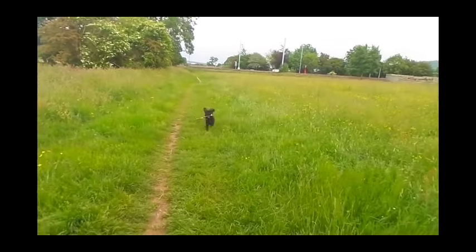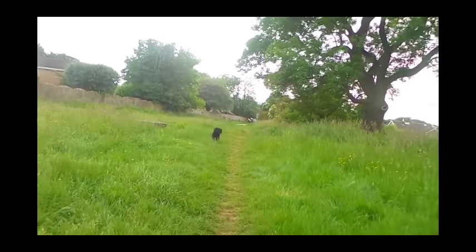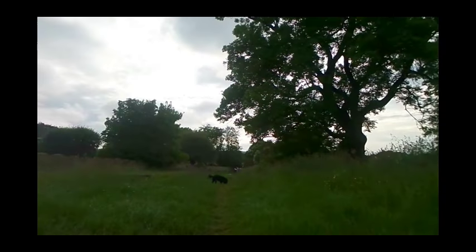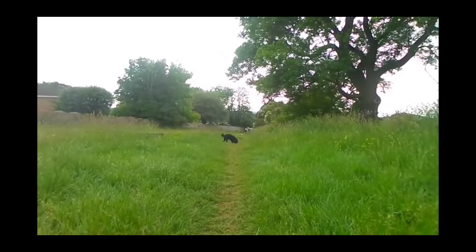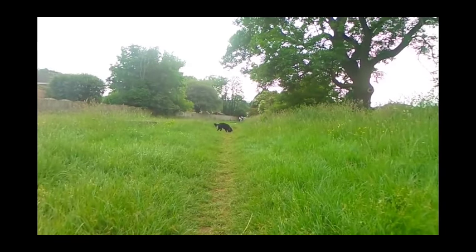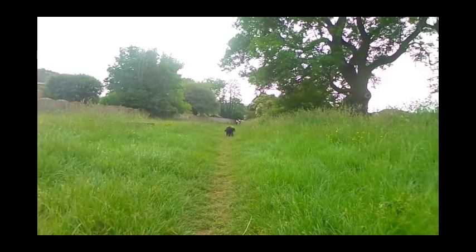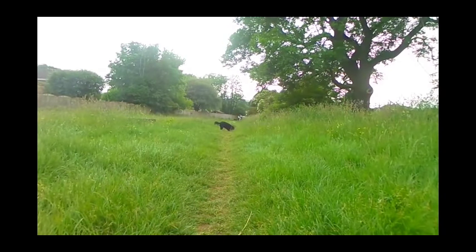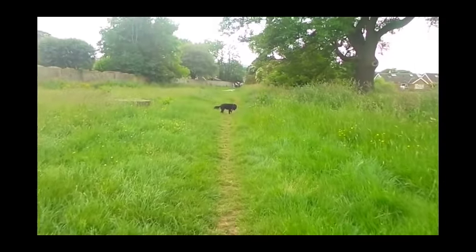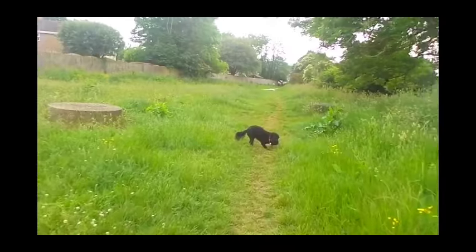Good boy. He's off. So do you think I'm giving you it back? No chance. Come on, little one. Fetch. Come on, Ben. No, get the stick. Good boy. Bring it. He won't bring it to me unless I walk towards him. It's okay, I need the exercise. Good lad.